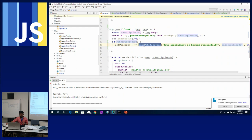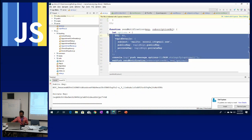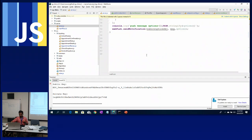What this send notification method does, let's go here. This is the important part for sending the push notification. So just simple, just two, three lines of code. Let's look at this first. Web push. This is the library which we installed, npm install web-push. So you can go up and see. So this is the library we used. This library will help us to send the notification to the client.